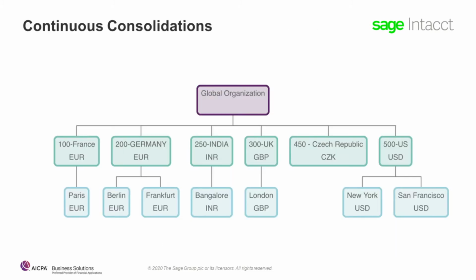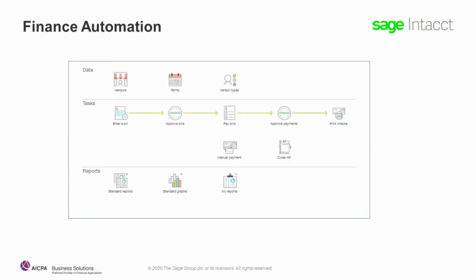The concept of continuous consolidations, with automatic inter-entity elimination. So if you're managing large numbers of entities, we say the phrase, you can consolidate hundreds of entities in minutes, not days. And I think that's a great way to sum up the consolidation capabilities. And just so everybody knows, that also flows through into the reporting, which we're going to show you in a bit.